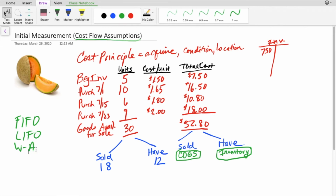Now, we're specifically looking at these cost flow assumptions from a periodic inventory perspective. It's really hard for me to make lines like this. Periodic. There we go. From a periodic perspective, it makes it easier to teach the concepts, which are really the main thing that I want you all to grasp. If you're interested in learning how this works from a perpetual standpoint, I will have videos in my intermediate series on inventory that are related to perpetual, FIFO, LIFO, weighted average. But for now, we're just going to look at it from a periodic standpoint.